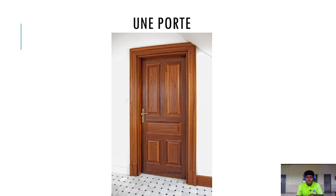Une porte. La porte. As we said in our last lesson, when you find une, it goes with la. When you find un, it goes with le. Une porte. La porte.